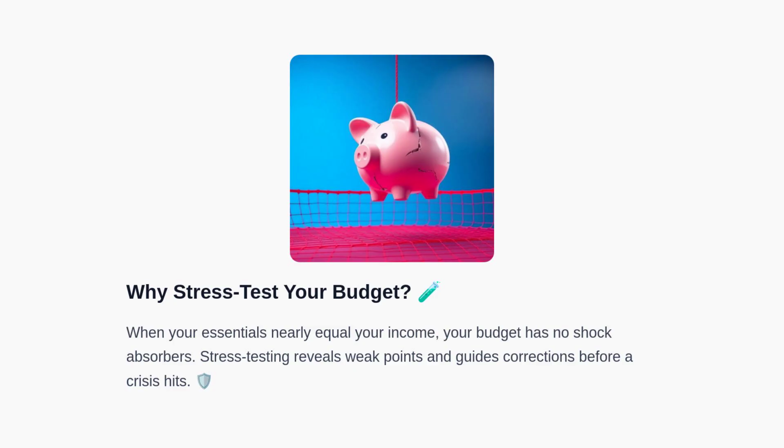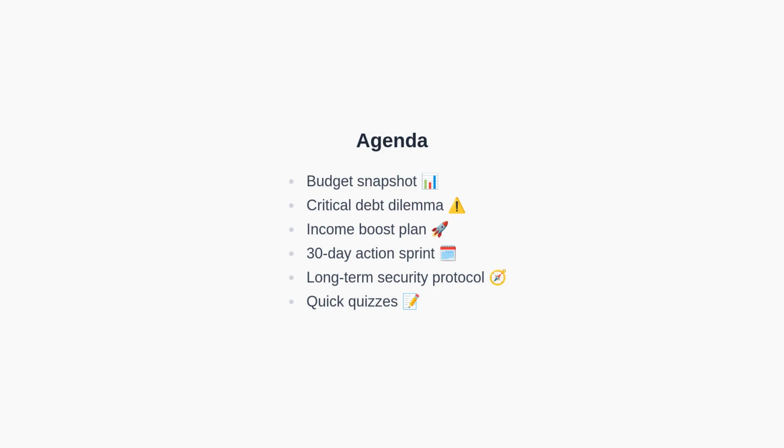With that mindset, let's lay out our roadmap for today's session. Here is our plan. First, we will examine the budget snapshot. Next, we will tackle the critical debt dilemma and why credit card balances must be eliminated before focusing on the car loan. Then, we will craft an income boost plan and translate it into a 30-day action sprint. Afterward, we will outline a long-term protocol covering debt reduction, emergency funds, retirement matching, and future-proofing. Finally, we will reinforce the learning with a couple of short quizzes.